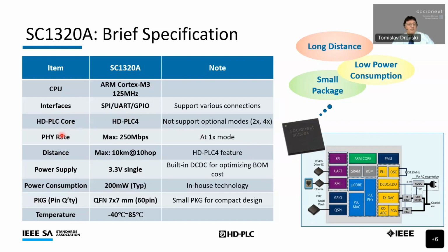As already mentioned, the max PHY rate is 250 megabits per second. The max distance is 10 kilometers if you use 10 hops. Another feature of the chip is that we have a single 3.3 volt power supply into the chip. And we have built-in DC-DC converters, which means if you use this chipset, the circuit board around it does not need so many circuits and components. So you have an optimized or reduced BOM, and this, of course, will also reduce cost.